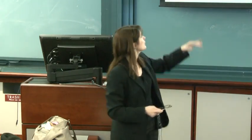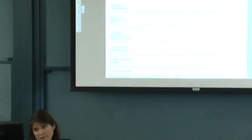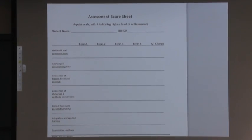We spend an entire year meeting once a month. We will have randomly selected 1 or 2 portfolios to look at a month. We will have independently used this assessment score sheet to discern where we think this particular student for this month is in terms of written and oral communication, term 1, or quantitative methods / reading, term 1. And where are they term 2? Where are they term 3? And what you're looking for here is an average.